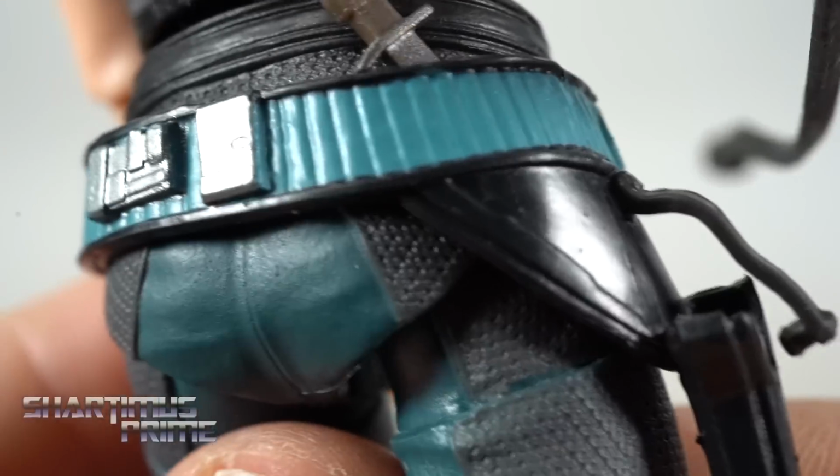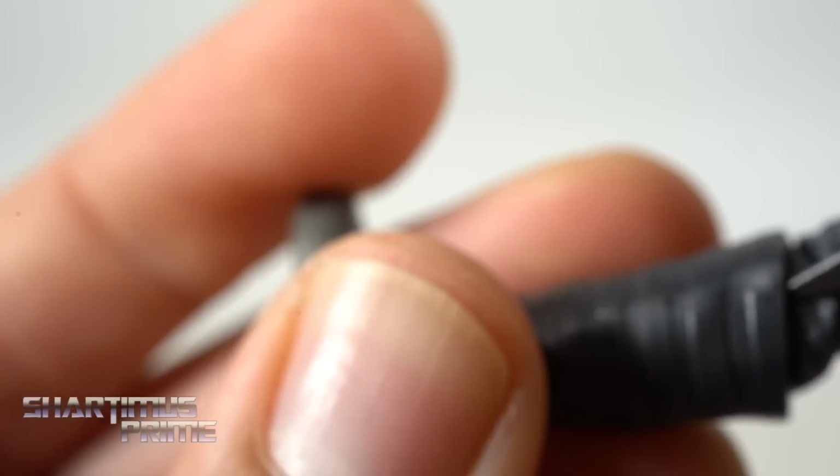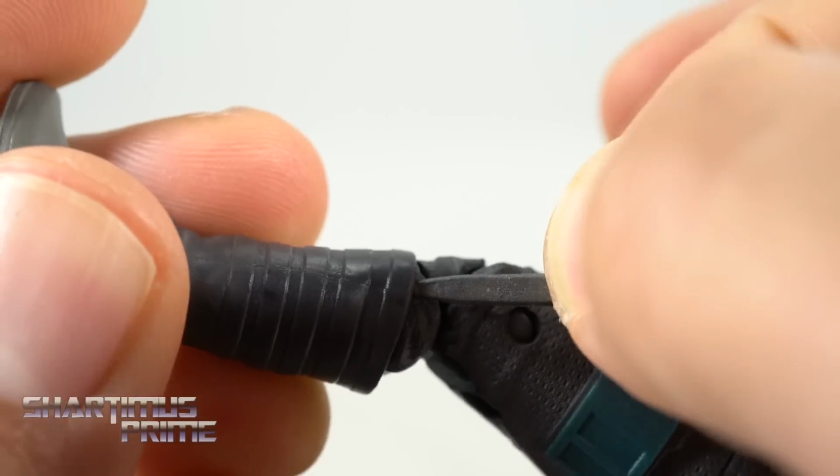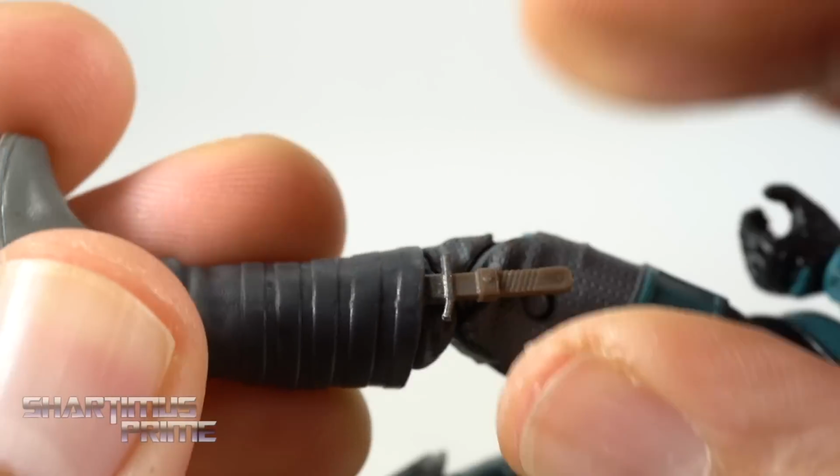And it's just tabbed in right there, and that looks really good. I like that. She also has a knife. There's no proper storage for the knife. I just kind of tucked it right here on the side. I guess you could put it in the boot right there. I haven't even tried this yet. Yeah, there that goes. So that could work. So, okay, kind of neat.